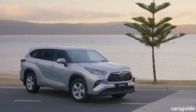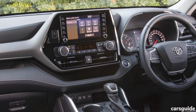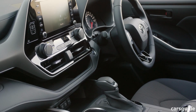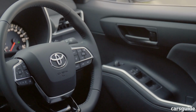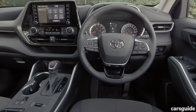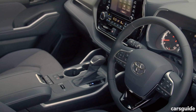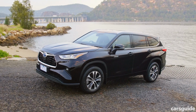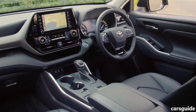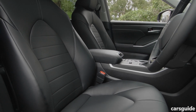Coming standard on the GX are LED headlights, 18-inch alloy wheels, fabric seats, the 8-inch media display with Apple CarPlay and Android Auto, a proximity key with push-button start, leather steering wheel, and a 6-speaker stereo. Oh, there's aircon as well for the front and second row, but if you get the hybrid GX, it's proper 3-zone climate control. The GXL scores roof rails, a power tailgate, sat-nav, 3-zone climate control, heated driver and front passenger seats. Oh, and no, that's not real leather.